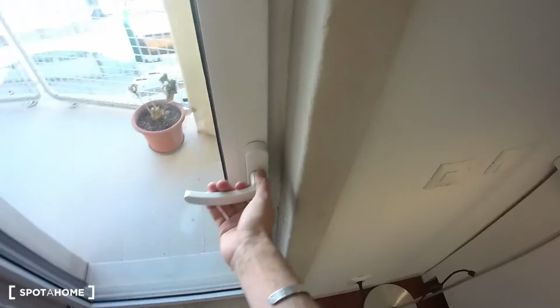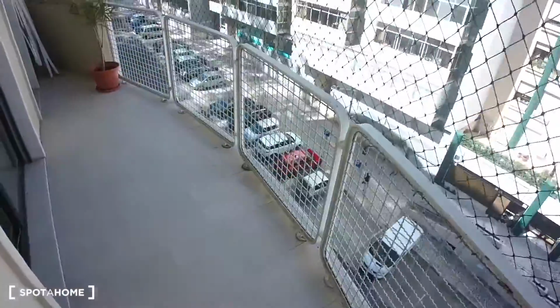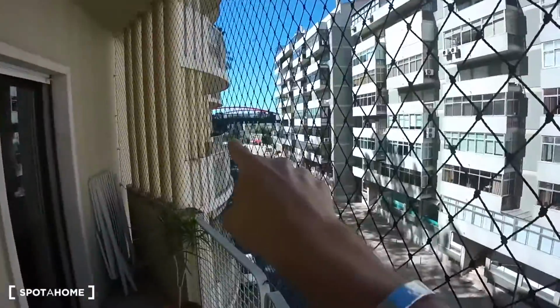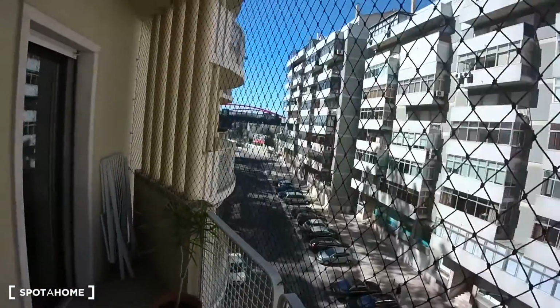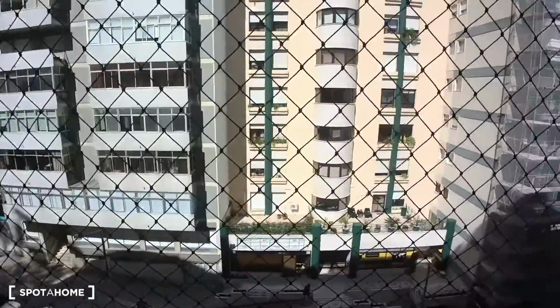and the second balcony, second exposure. So this is the street view. Can you see over there those red arches? That's the stadium. So as you can see, it's pretty close. And this is the neighborhood of Benfica.